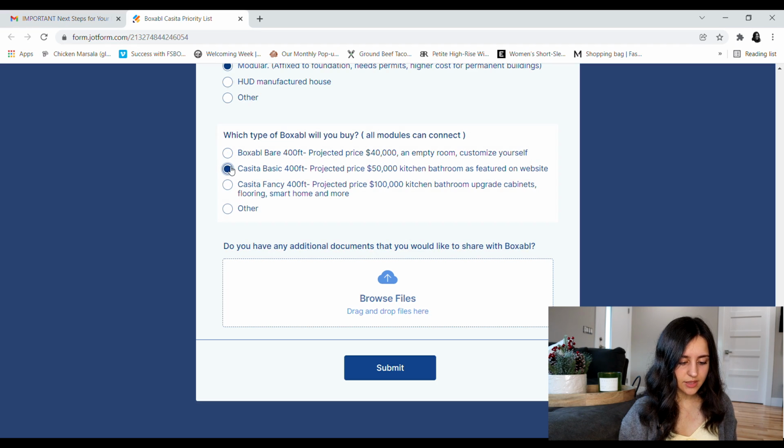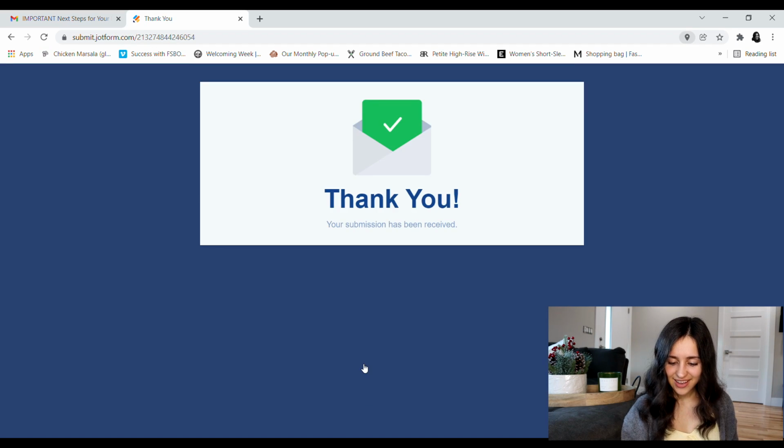You know what? I'm gonna go with the Casita Basic because we had planned for the $50,000. I would like to have the kitchen and the bathroom as featured on the website so we don't have to worry about doing that ourselves. Yay! I submitted it.